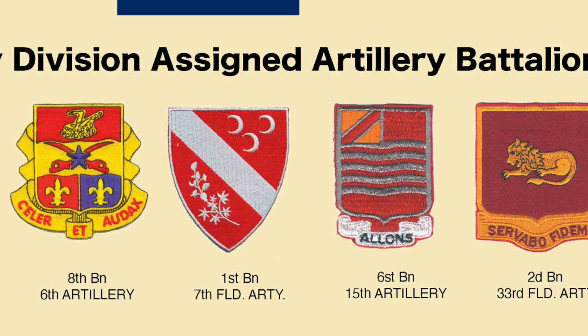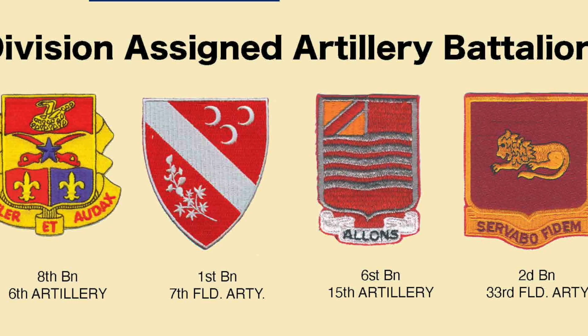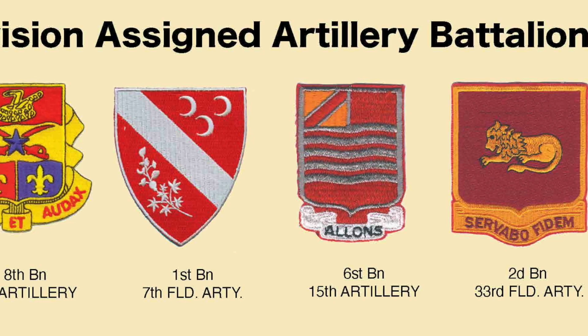The symbolism of the unit crest of the 6th Battalion of the 15th Artillery reflects the fact that it was formed in 1917 by a transfer of men from the 4th Field Artillery, and that's the old 4th Field Artillery crest up in the upper left-hand corner. The wavy lines represent the fighting in World War I and the number of rivers that the battalion passed until it finally crossed the Rhine.